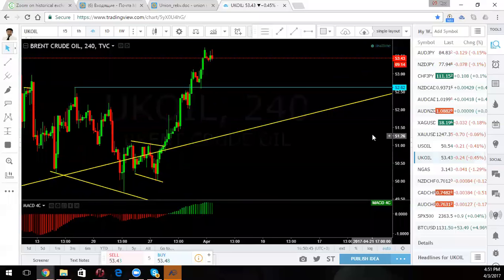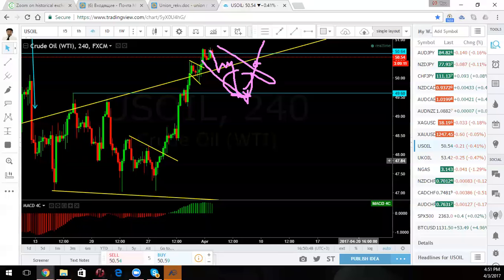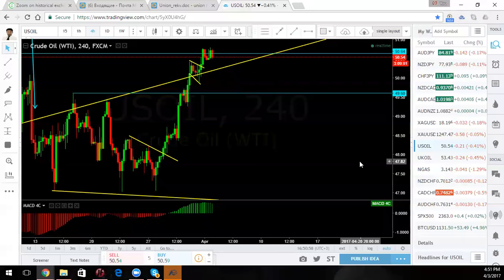UK oil, same thing. If they turn out to make a flag here, and you get into a sell, and it comes here, you move your stop to break even, they take you out, you will look for the buy from here. Right? There isn't a buy setup on this, it's just there's a sell setup.